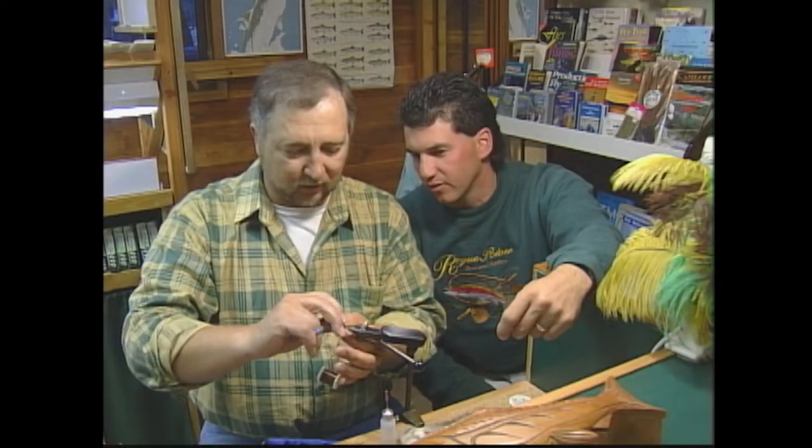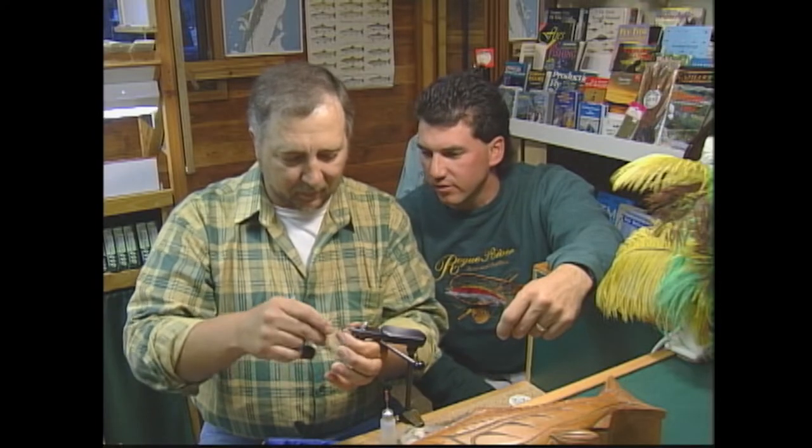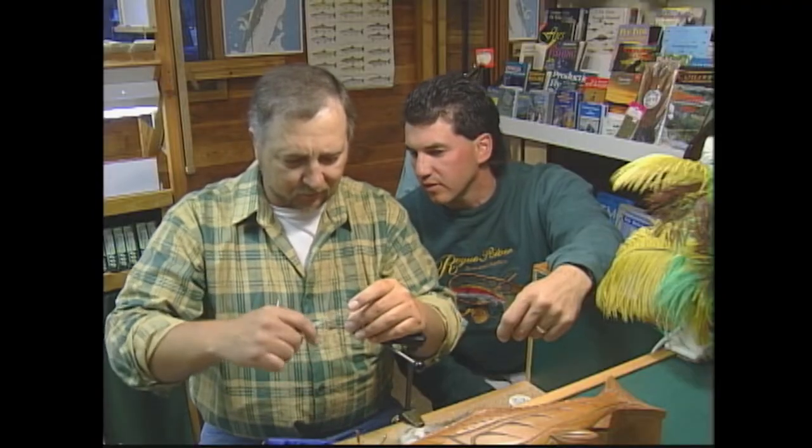Yes, but the beauty of it is that when it gets wet, it gets quite a bit thinner. One of the biggest secrets, I think, to tying mayflies for Lac Des Roches is skinny bodies.